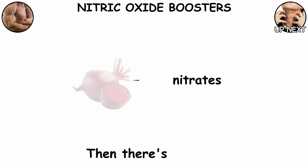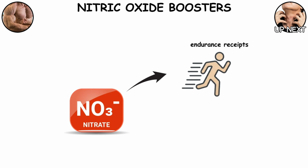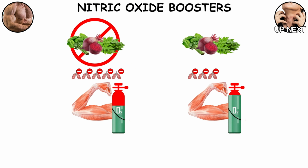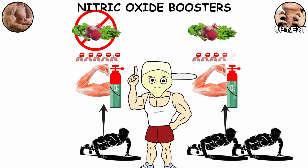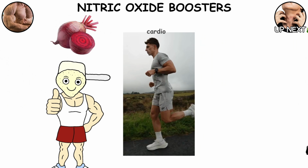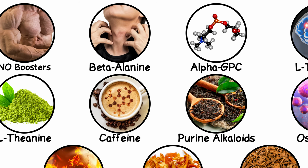Then there's nitrates, usually from beetroot. Different road to the same gas, and this is the one with the endurance receipts. Dietary nitrate can shave a few % off the oxygen your muscles burn at a given effort, which means you squeeze more work out of the same tank of air. Good for the cardio and the long grinding sets, less about the visual pump.